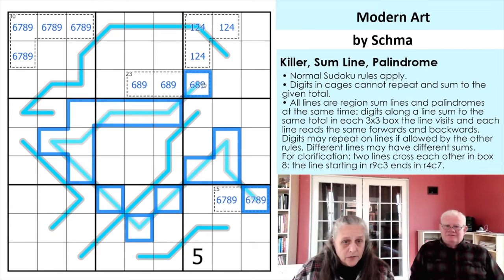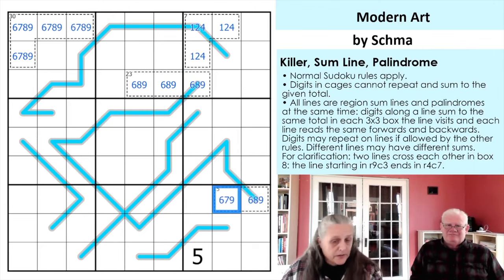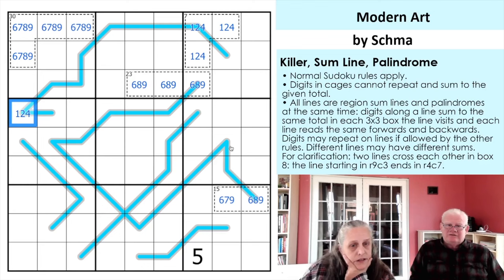is the palindrome. So the two digits at the end have to be the same. So that means that can't be a 7, which means that this one can't be an 8. This reflects down to here on the palindromic part of the line. And that's all we get for the palindromes in terms of a starting point. Now, the region sum part of that is going to say that row 2, column 8, plus row 1, column 7. Wait, I've got to keep the other end of the palindrome.